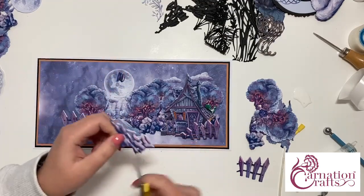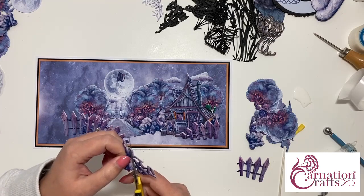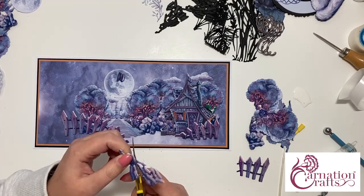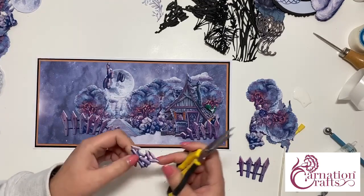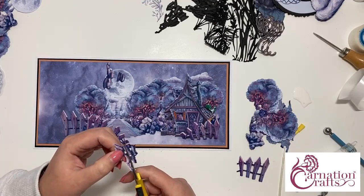Great thing about Carnation Crafts is, yes, you have these wonderful die cuts, these wonderful vignettes that will help you create your card designs as you wish. But there's endless snippability with these, which then opens up a whole new world of crafting, because I'm just taking a few little pebbles or rocks or, you know, whatever these could be.